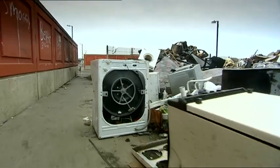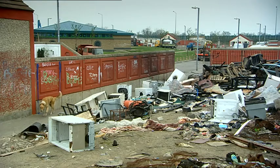The EU Commission recognised that electronic waste was the fastest growing waste stream in Europe, and they implemented a directive which every member state has to follow to recycle their electronic waste. Now, electronic waste is everything with a battery or a plug.